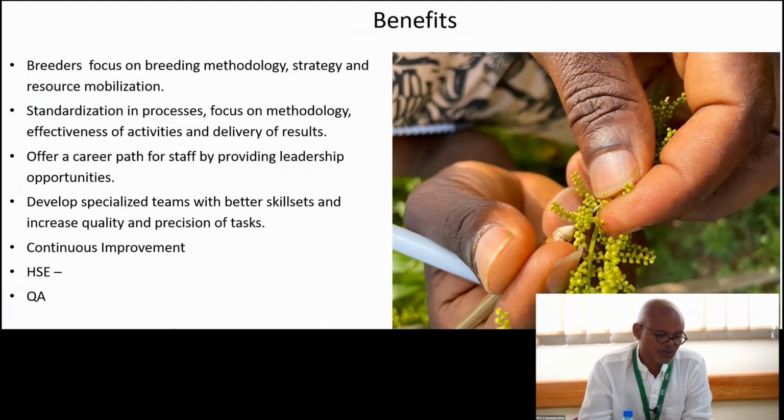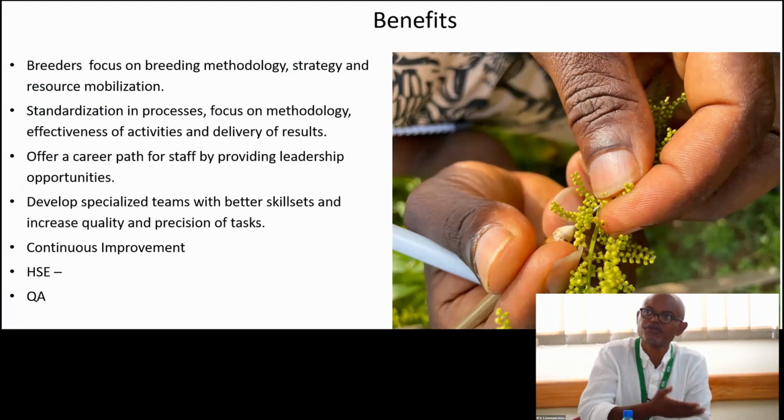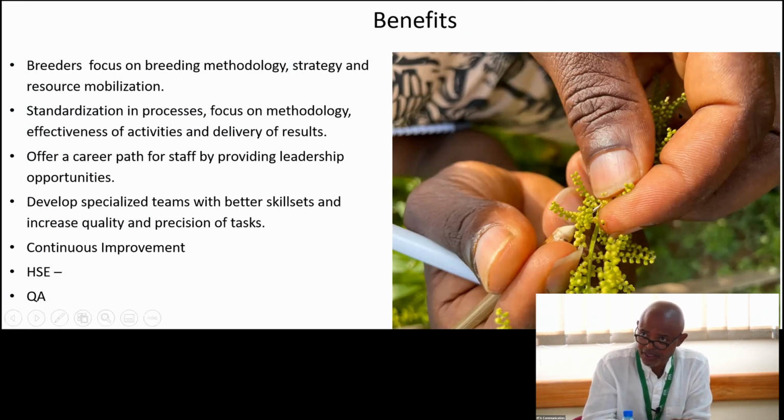And also, this is a good opportunity for most of the technical people in that it's going to open up new skills for them. So it's providing a career path for most of our people. And then developing specialized teams with better skill sets that can move across the different programs, work with different crops. So they are not necessarily just linked to one crop.